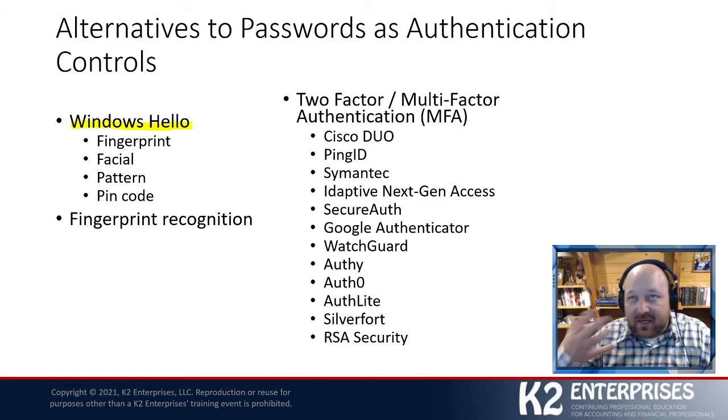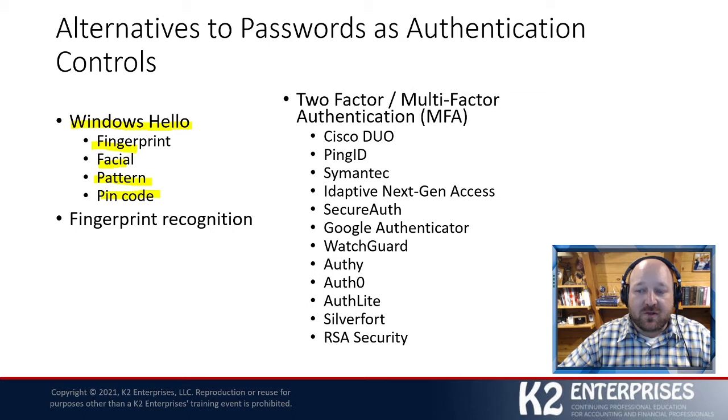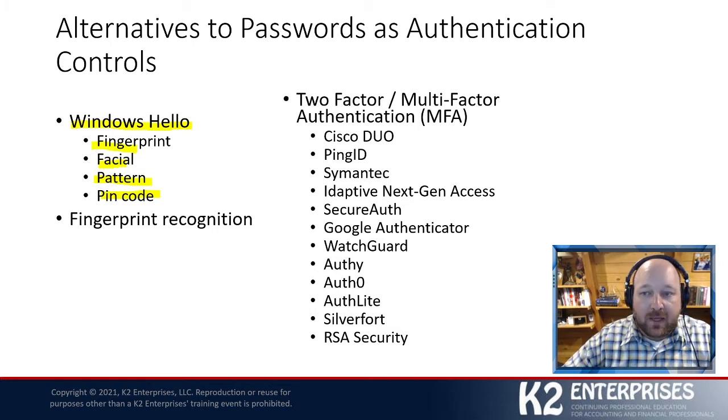And I love the fact that I can just look at my computer and it unlocks and just lets me in straight away. And there's lots of different options for this. There's the fingerprint method, the facial method. You can draw a pattern as well as put in a PIN code. Now, if you've never set up Windows Hello before, it's pretty simple. First and foremost, your machine has to support this. So, certain computers that are older might not, for example, have access to this. But as long as your computer physically has the hardware to support it, you can use this as well. And I'm going to show you a little bit about Windows Hello here in a moment.